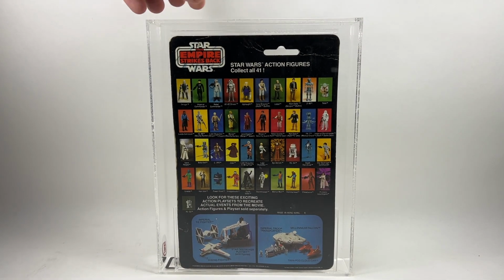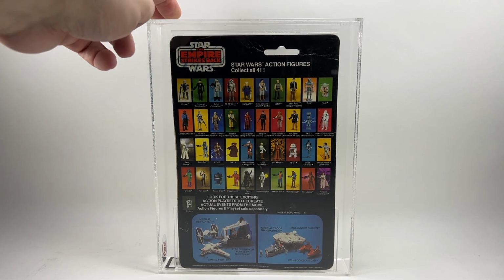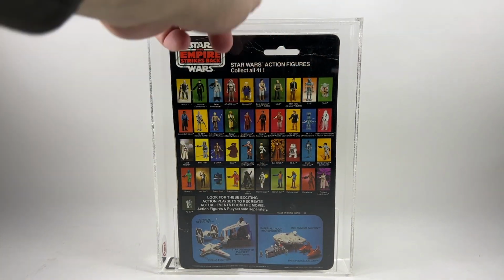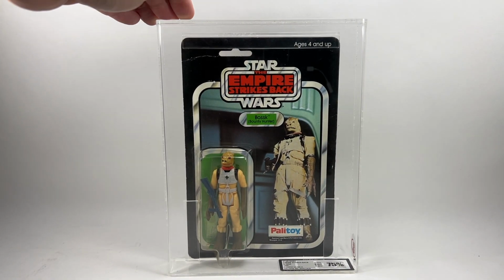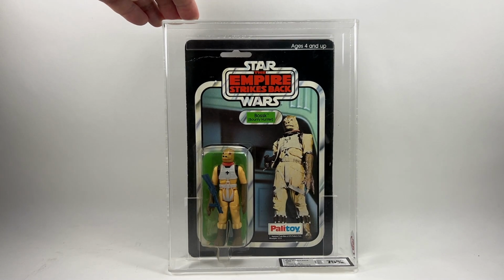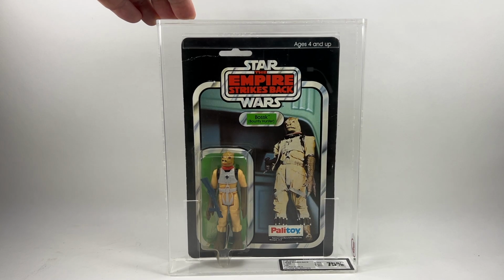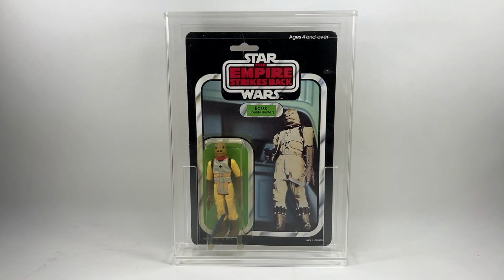And there you can see there, Collectible 41 on the back. This is one of my prized possessions. I absolutely love the Palatoy logo on the card backs there, and you can see that spider vein on the back there as well. That's why the card has taken a pretty big hit down to a 70, even though the rest of the scores are pretty nice. But still a lovely, vibrant, bright card. Absolutely love this one.